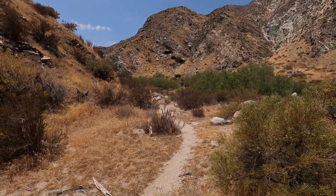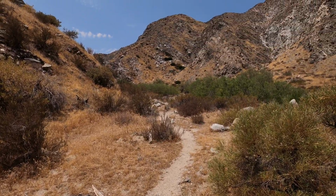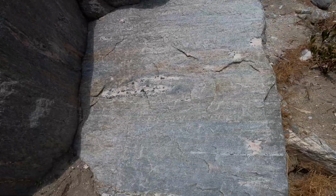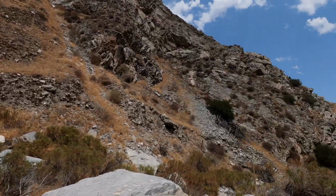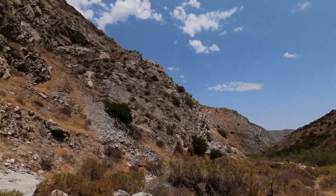Just so you know you're going the right way, this is what the trail looks like. Now this is weathered so cool, look at it. So smooth. This probably looks awesome when it's wet. Just to kind of give you an idea, that's where we're coming from, and you can't even see the white rocks anymore.